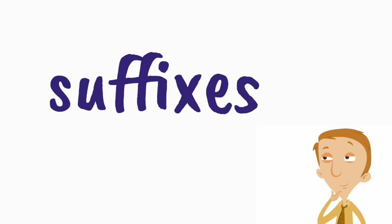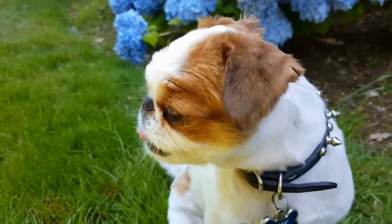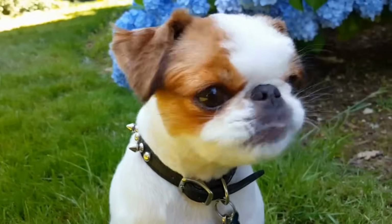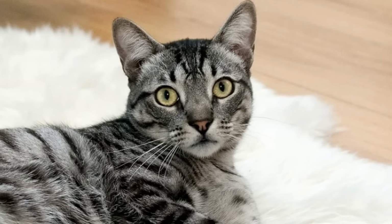Suffixes. I feel like Suffix would be a really cool name for a dog. Hey, Suffix! Yeah, maybe not. I'm not good at naming dogs. I'm more of a cat person.